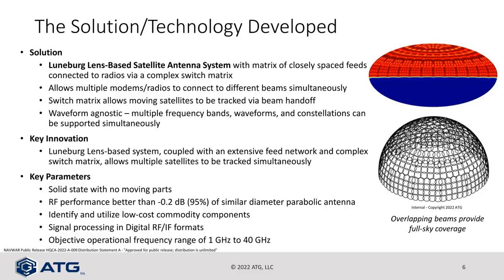The first key innovation is an extensive feed network of over 2,000 feeds, where each feed generates a single beam through a focal point on the Luneberg lens. When you overlay all 2,000 plus beams together, they form a honeycomb of overlapping beams across the lens, shown in the diagram on the lower right. To point to a particular satellite, you would just turn on the respective beam that looks at that sky position. And then, as the satellite or platform moves, you would just do a beam handover to the next adjacent beam on the lens. If you wanted to point or track more than one satellite, you would just turn on one or more of the 2,000 plus available beams.